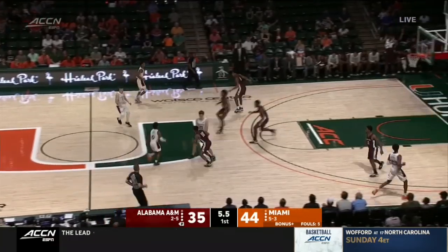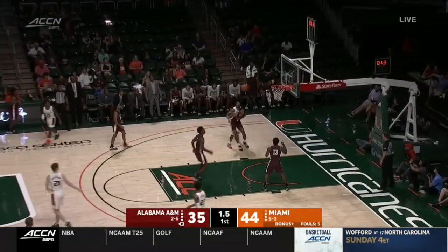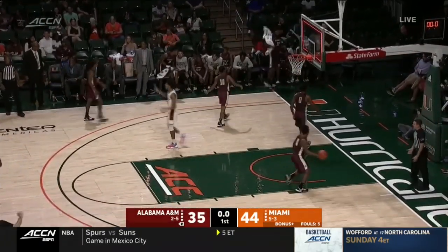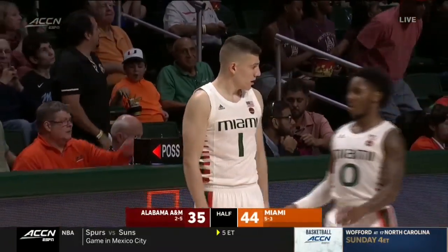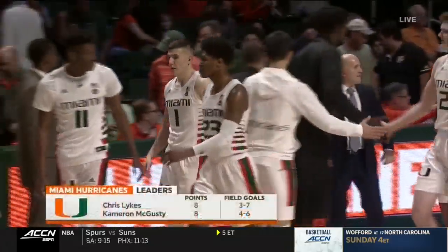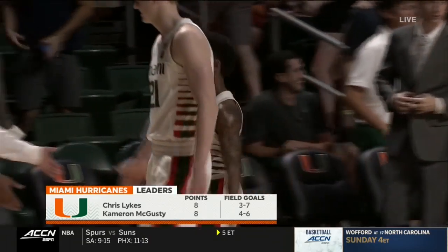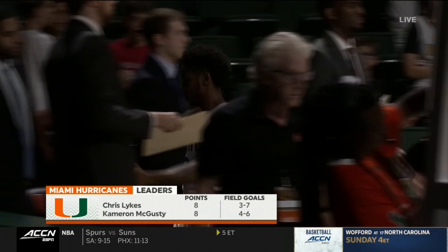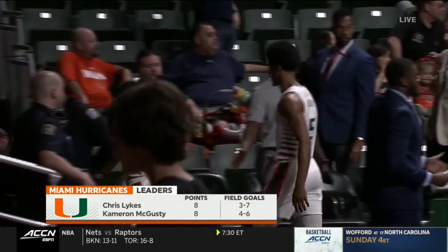Last shot time for the Hurricanes. 3 to go. Another deep 3 by Vasilevich. It looked good off his hand, but it hit the back iron, and we go to halftime with the Miami Hurricanes up by 9 on the upstart Alabama A&M Bulldogs. Your score at the break is 44-35. Chris Likes and Cam McGusty have combined for 16. As we go to a timeout here, halftime coming up on the ACC Network, the Canes.